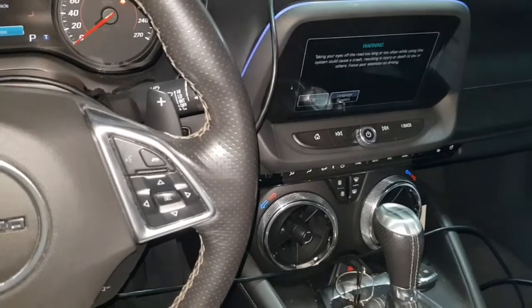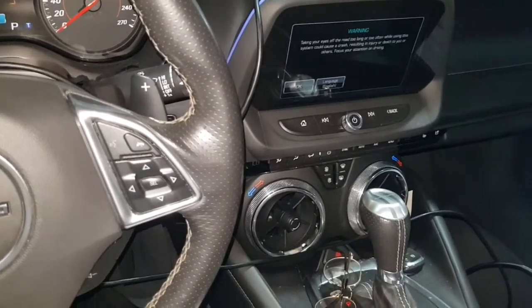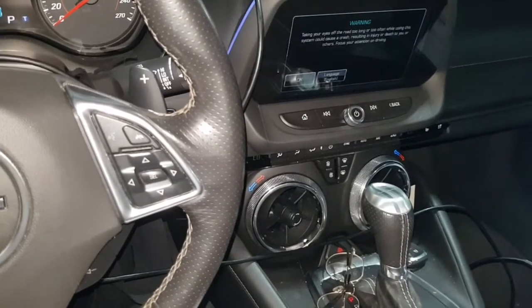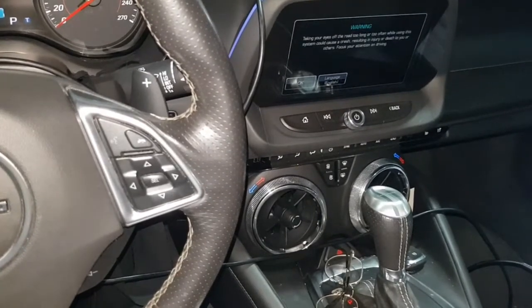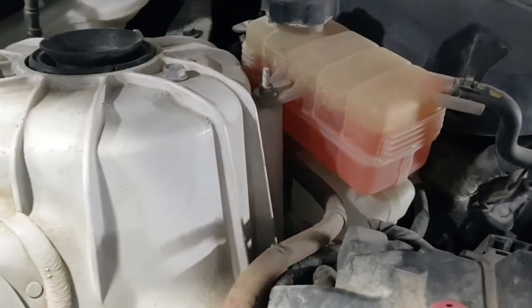So this vehicle, guys, I did the verification yesterday, and I confirmed that the ECT is not increased. So now I'm going to replace the thermostat, and also I will check the ECT, the component checking. I will show you guys how to check the engine coolant temperature sensor component checking. Also make sure the coolant level is correct and there's no issue of coolant leaking.